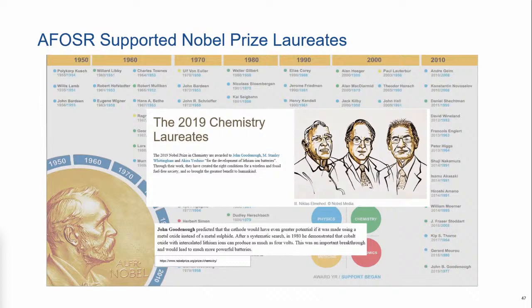And after he finished his stint there, he went on to finish his PhD in physics at the University of Chicago, spent some time at MIT Lincoln Labs, and then in 1976, took a professorship at the University of Oxford in London. And while he was there, AFOSR, the London office, noticed the work that he was doing, and he received a grant from 1978 to 1981 for his seminal work in lithium cobalt oxide cathodes.